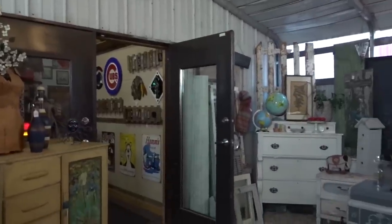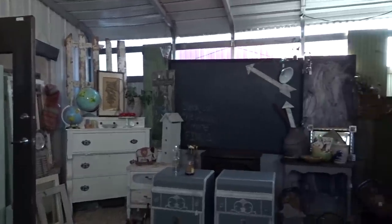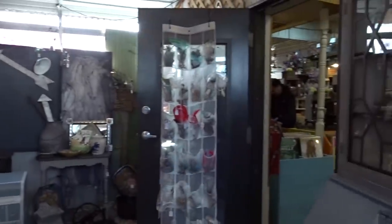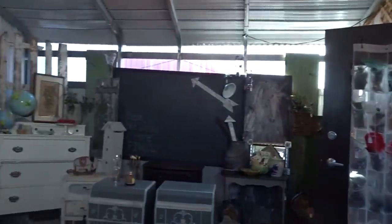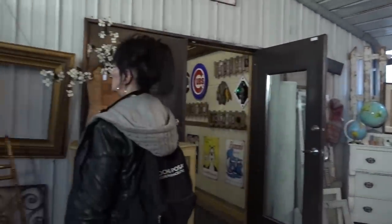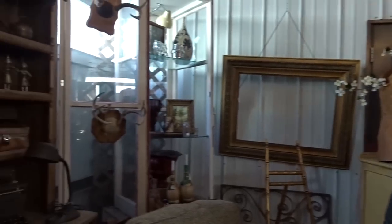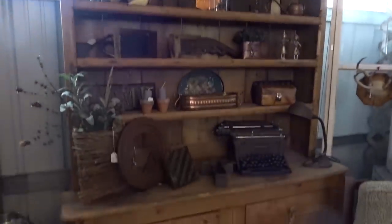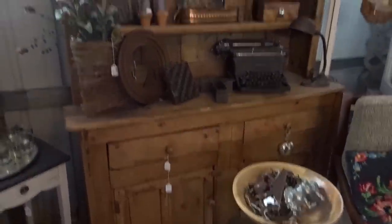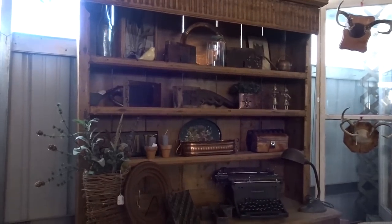Now here we are in the in-between, the two sides of the store. I am really struggling to make words today. But in here, they have just some fun things, and I could not help but notice this absolutely amazing rustic shelf. Oh my lord, I want it. I love this so much. How much is this?